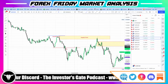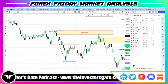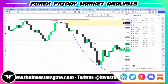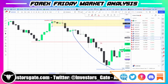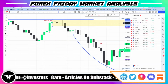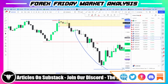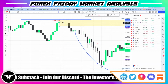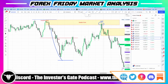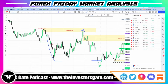All right, so we had this area of supply. Price came down, made this low, pushed back into this level right here, this area of supply. Now I base it off of this one, even though it's a sell candle, because dojis I consider really any color, and this is basically a doji. So I just consider whatever color suits my preference. Anyway, so we got price coming back into that level, making a lower high, and then continuing the trend to make a lower low.